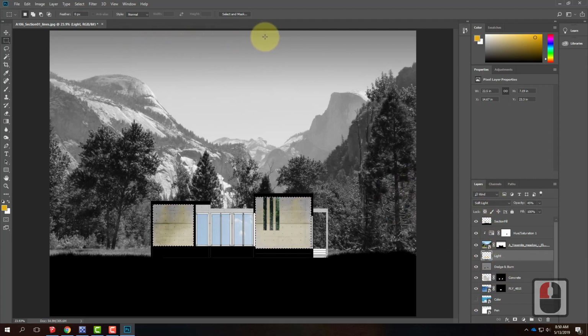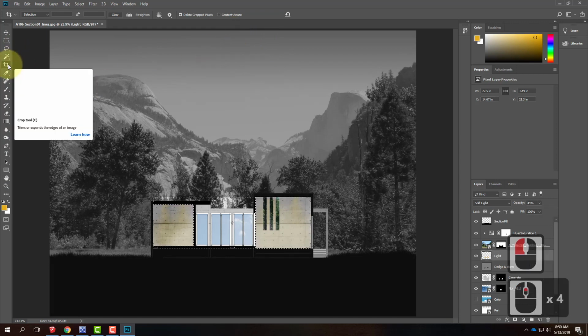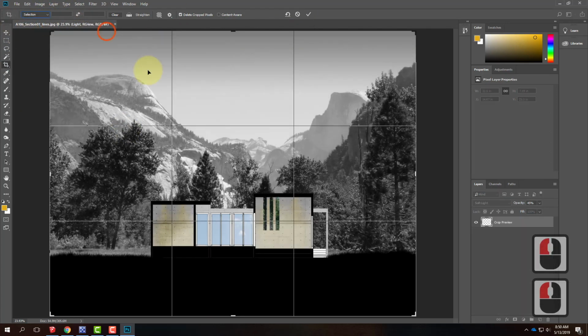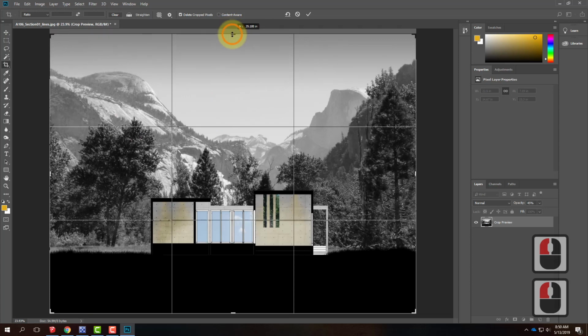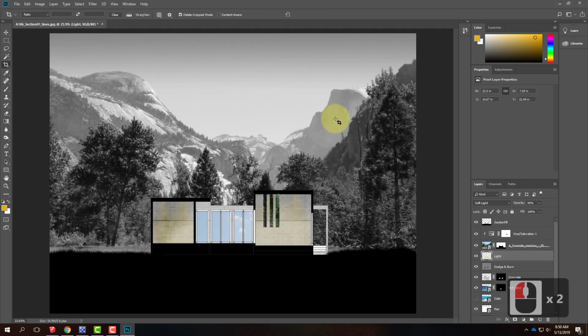Looks like I'm getting a little bit of a band up here at the top. Let me go ahead and crop that off. I'll use my crop tool right here. No, that was not it. It's cropping to my selection. There we go. Let me just pull that down just a little bit, like that. OK, so you guys can see how this is working.